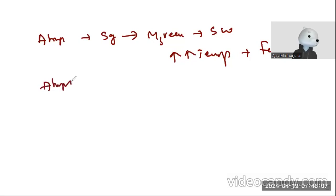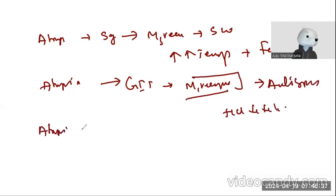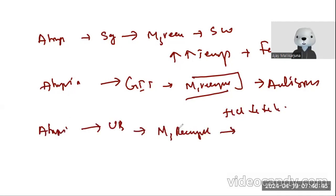Next, atropine acts on the GIT. Here M1 receptors are there. Atropine blocks the M1 receptors, and you will see an antispasmodic action, and production of HCl is also decreased. Okay, and again, atropine acts on the urinary bladder. It blocks M3 receptors present in the urinary bladder. You may experience, as I told, that the urine gets stopped. So the urination is decreased.